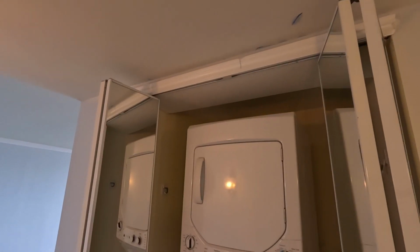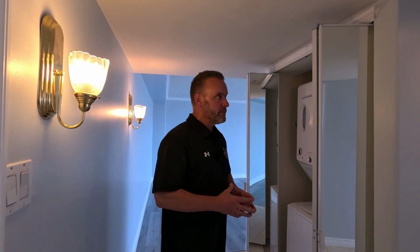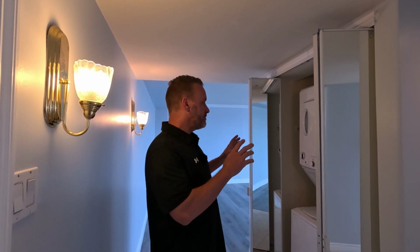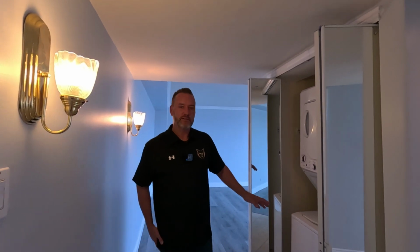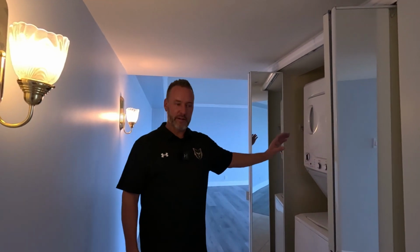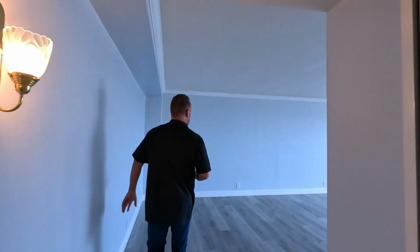As you can see, when we walk in, we've got a laundry stack here. So these units are almost 1,900 square feet, I think 1,856 square feet. So lots of space-saving ideas that we have in here. So whether we leave the laundry here or not, we'll figure it out. But there's a laundry stack in here as you walk in, and then we come in here. And here's the main living space.